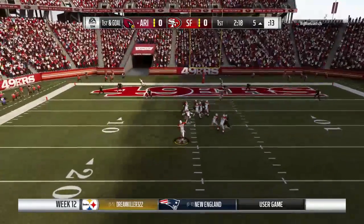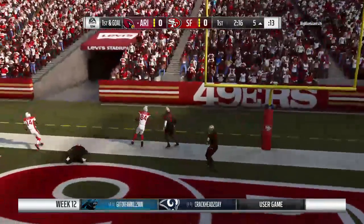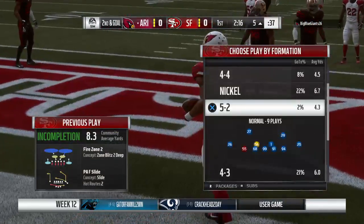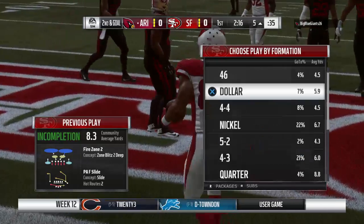Here's Rosen. Looking middle, and it's incomplete. The tight end, Jermaine Gresham, the intended receiver. And that'll bring up second down.